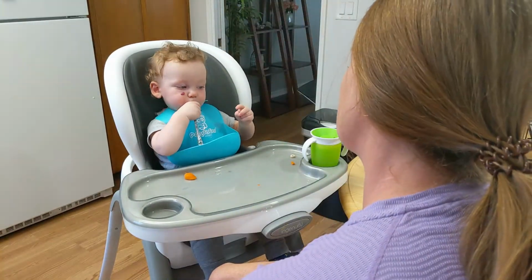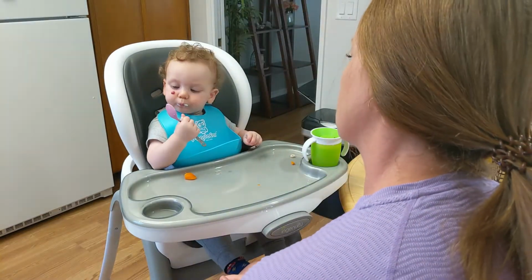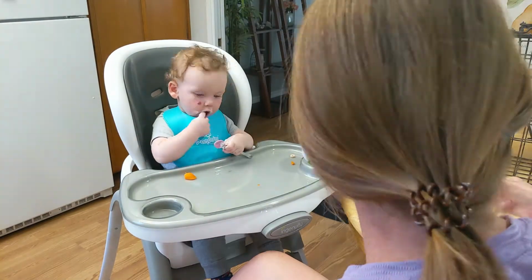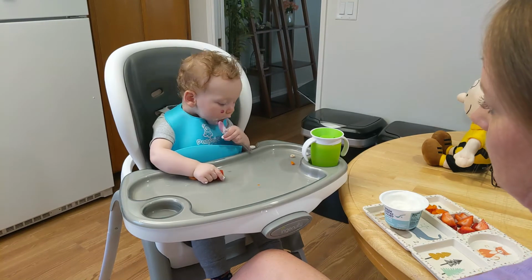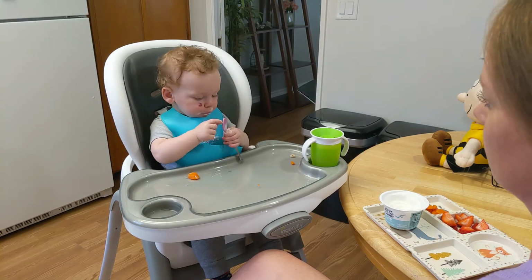Sometimes he's down with eating from a spoon, but with this yogurt he was just not having it, so he insisted on grabbing it and making sure he ate the bite himself, which is fine. Very, very messy, as you'll see, but it helps him learn how to eat from a spoon, and I am cool with that.